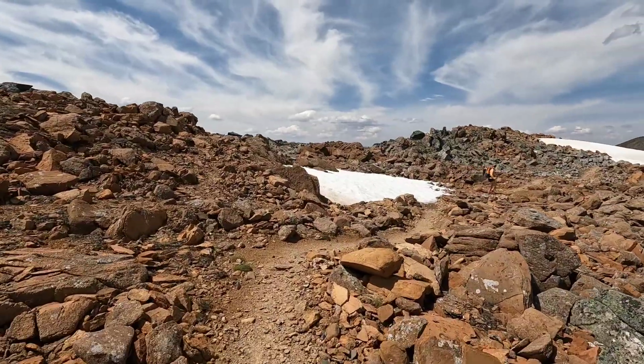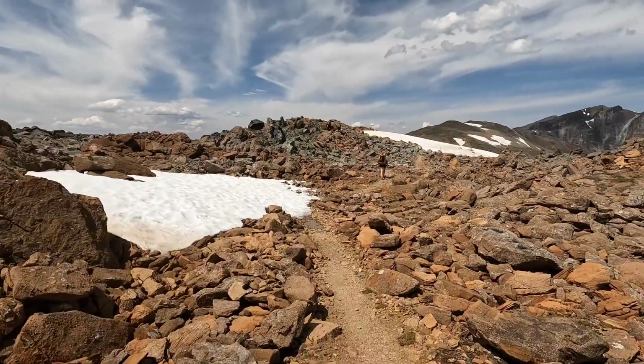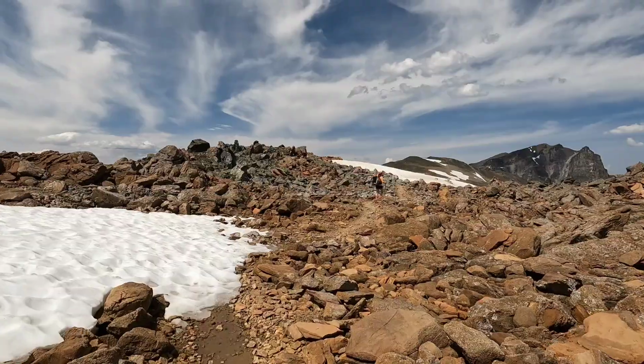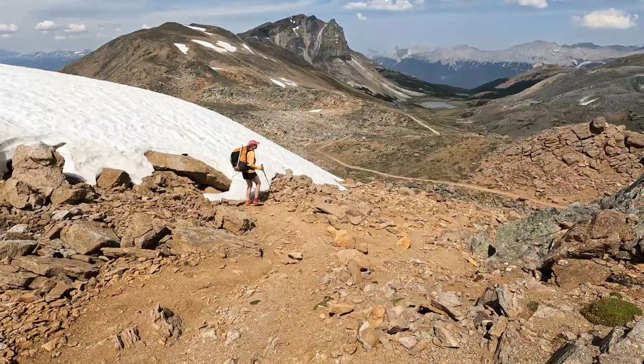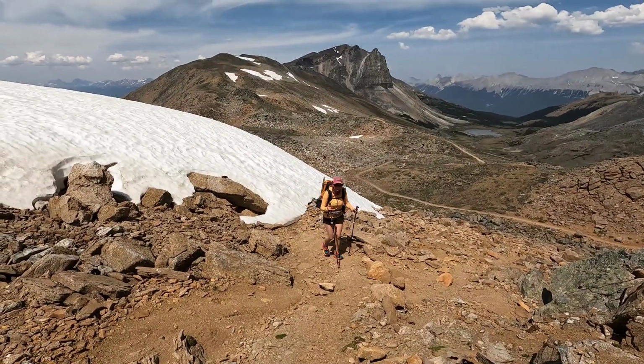We're now in a totally different type of terrain. It's like we're walking on a trail between rocks. It's all kind of crazy. We should be heading down off the ridge soon here. It's crazy switchback time, except this pile of snow is pretty tall.